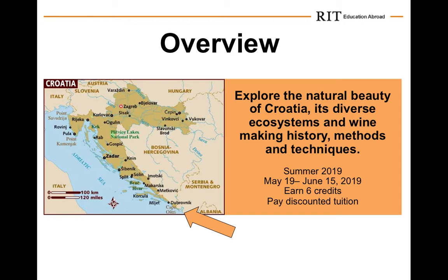So a little bit about this program. You'll be exploring the natural beauty of Croatia, its diverse ecosystem, and winemaking history, methods, and techniques. As most of you know, RIT has two campuses located in Croatia, one in Zagreb in the northern part of the country, and then one in Dubrovnik, which is located in the southern part of the country on the Adriatic coast.